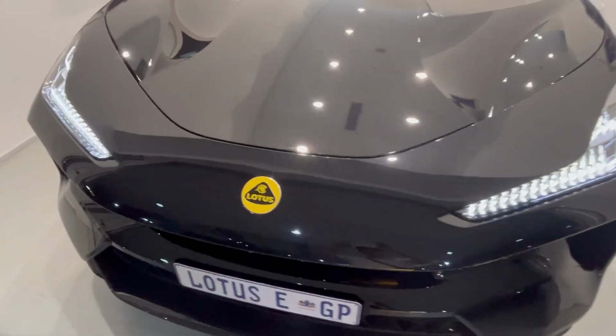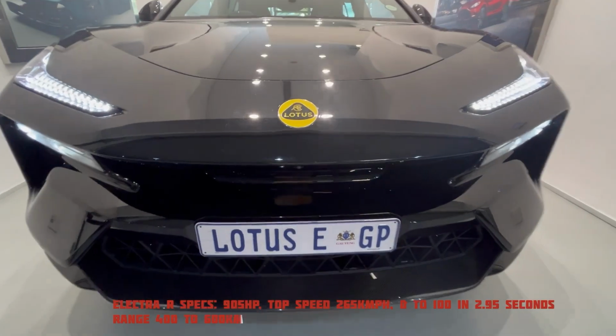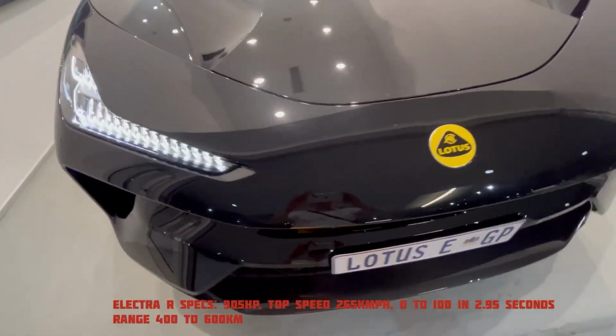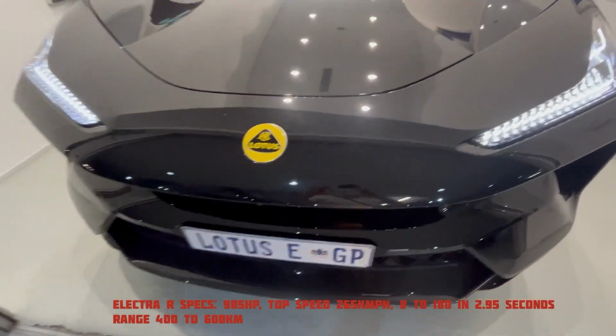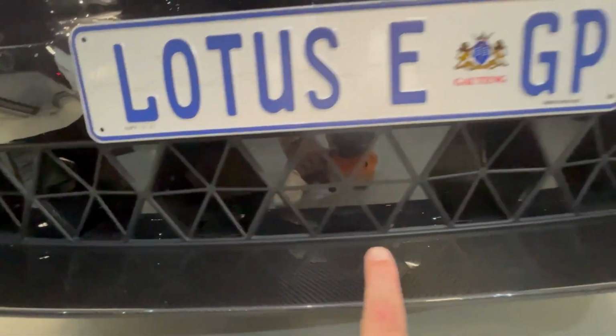So there you go. Let's review the Lotus Eletra R from front to back, and we'll start up front with the beautiful shark nose and the LED lights left and right, the Lotus badge in the center. As we move down we will see the honeycomb grille shutters, which automatically open to cool the motor and close to extend the driving range.